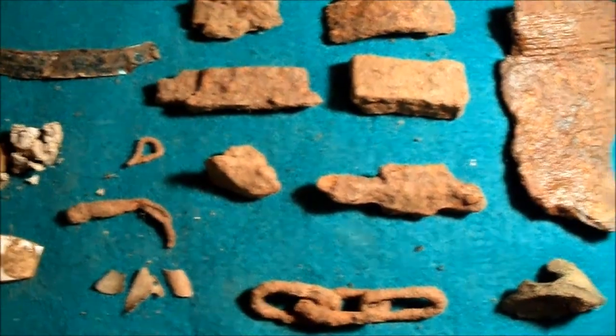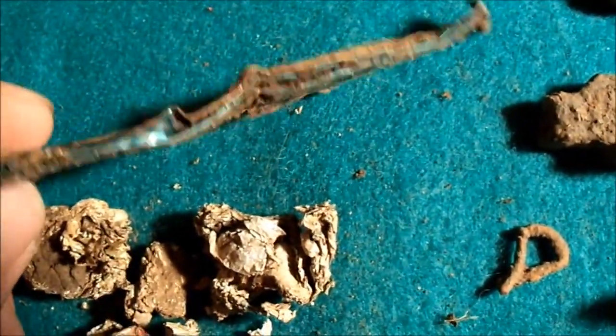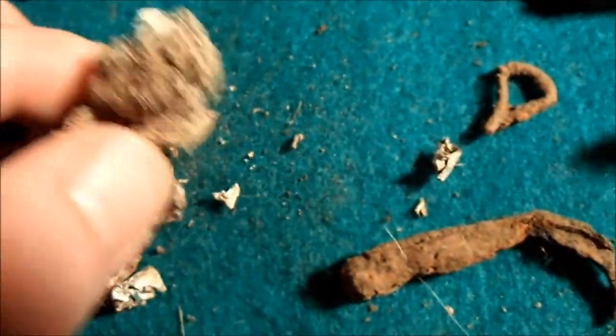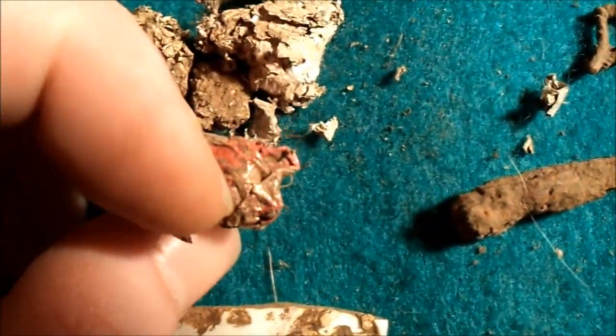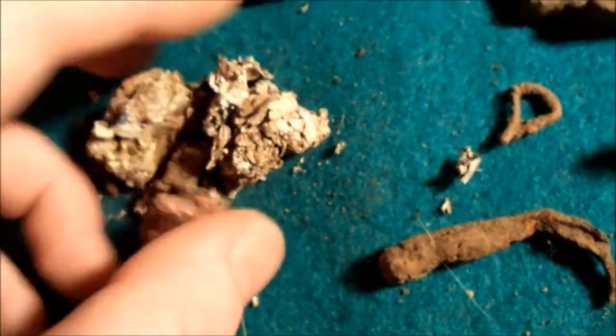Hey guys, welcome at the roundup. Just a very quick overview because well, haven't found much beautiful stuff today, so yeah. I think this is a bit of trash, but it was very deep. These are all kinds of, well, they're aluminium foils, you know, candy papers, things like that. But I had plenty of these, and they are always at about 6-7 inches. So yeah, I dig them up.